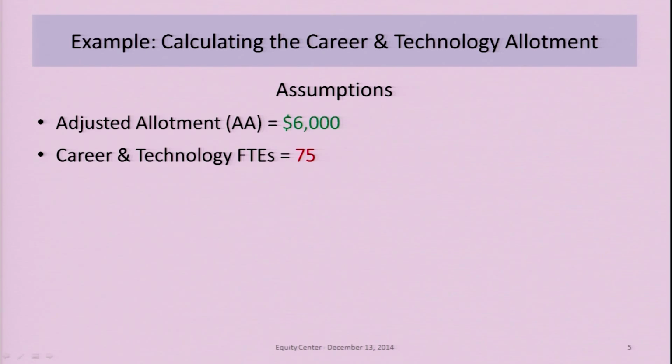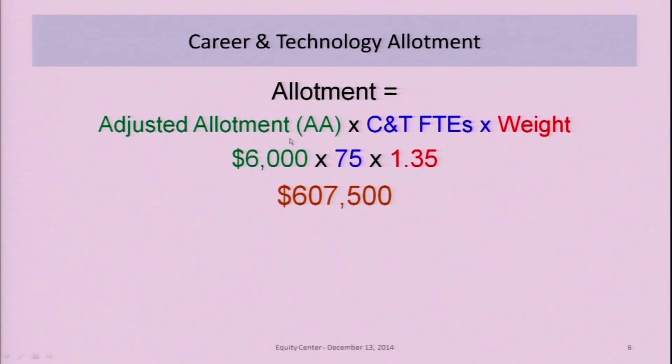So we're going to do an example, and in our example, we're going to assume that the adjusted allotment is $6,000, just to make the math easy, and we're going to say 75 career and technology FTEs. And the formula is adjusted allotment times your career and technology FTEs times your weight.